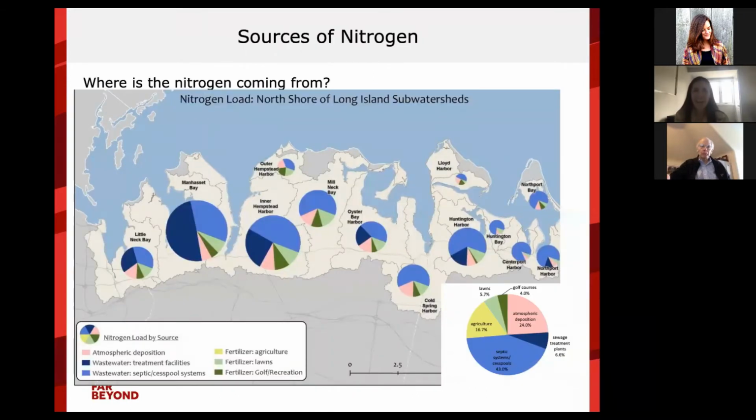So in order to first address this nitrogen problem, we need to understand where the nitrogen is coming from. And so many studies have been done to try and clarify the sources of nitrogen. This is one such study that shows the nitrogen loading to the subwatersheds of the North Shore of Long Island. While the sources of nitrogen do vary geographically depending on where you are, what you'll notice in this figure is that a lot of the nitrogen actually comes from wastewater, which is shown in these blue and purple colors on this figure, whether it be a municipal sewage treatment plant or on-site systems.